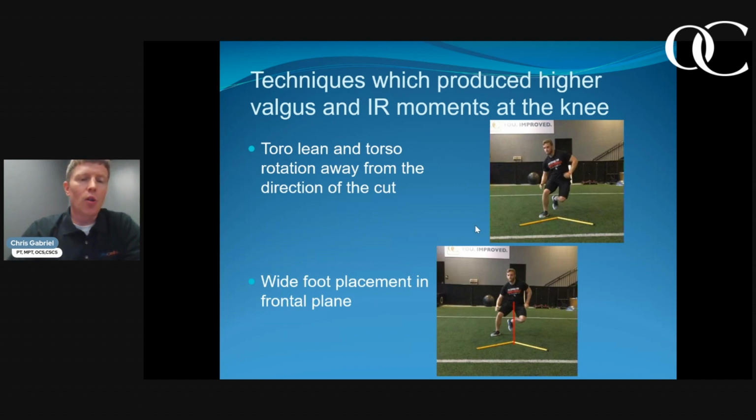Leading to increased injury risk were what you see in the first slide. We're basically asking him to cut to his left, and you can see he has a big body lean away from the direction he's wanting to cut. And the second one, he's cutting to his left, and you can see how wide from that center position his plant leg, his right leg, is. Both of these put a lot of extra stress on the knee.